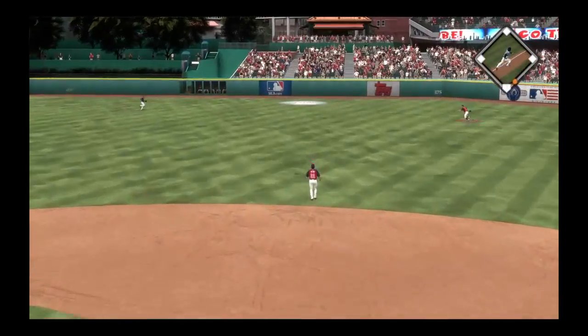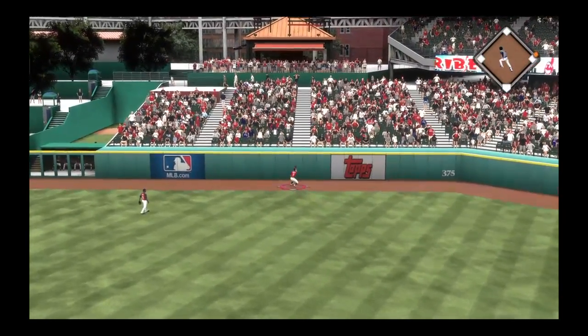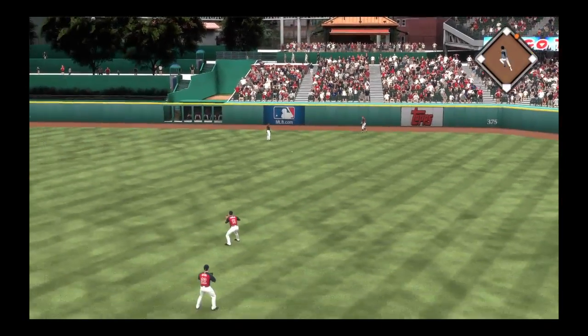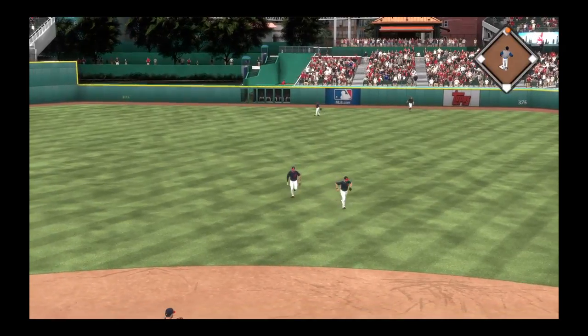Now here's a swing and a ball hit well out there toward right center. And that ball gets down out near the wall and should be extra bases. And he is in at second base with a 1-out double.